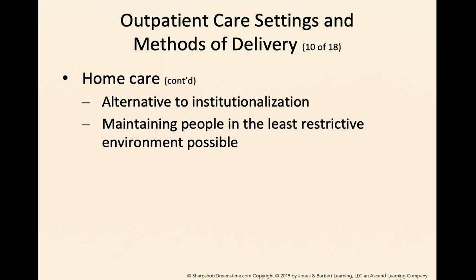Certain specialized high technology home therapies that were once available only in hospitals are now delivered in the home. These specialized services include intravenous antibiotics, oncology therapy, hemodialysis, parenteral and enteral nutrition, and ventilator care.